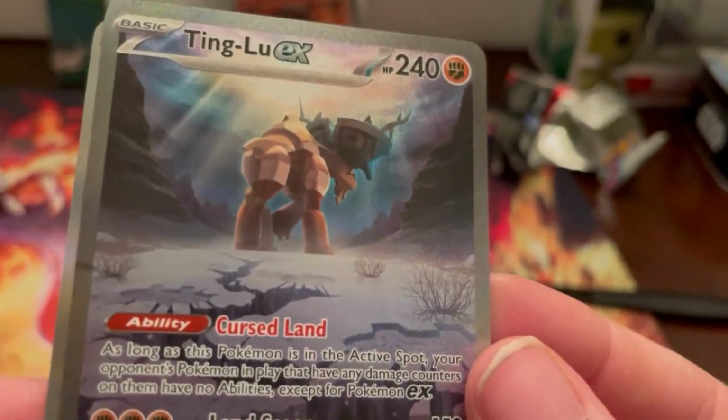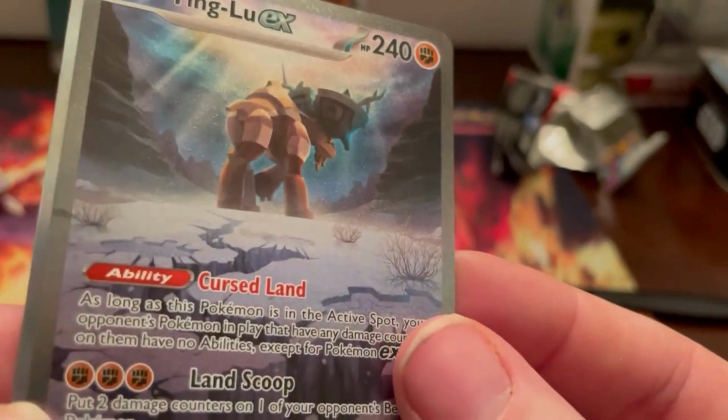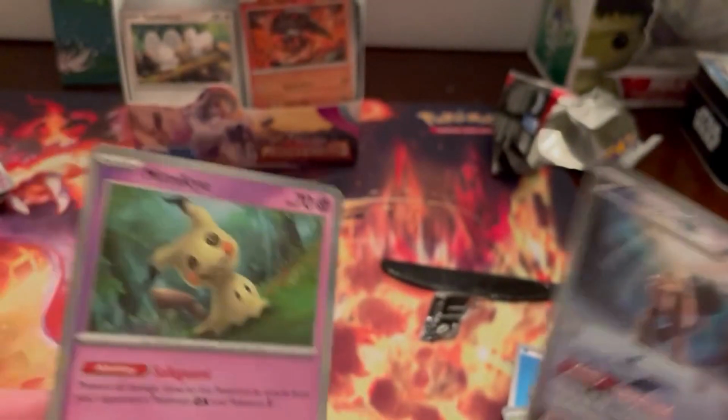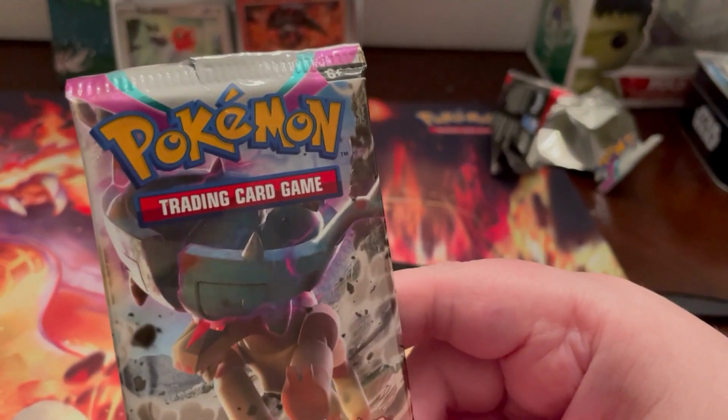Oh, he looks gorgeous. Cool art on that. Oh, that's that robot, the guy on the cover. Iron Treads. Look at that. He's like an AT-ST in the back. And then we got, oh, Mimikyu. Yeah, I also really like that. All right. Some cool stuff there. More. So we know what this guy's name is, but I already forgot.